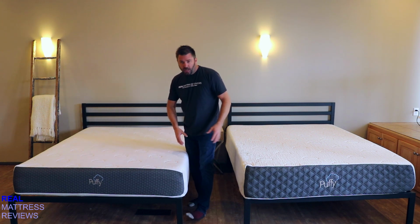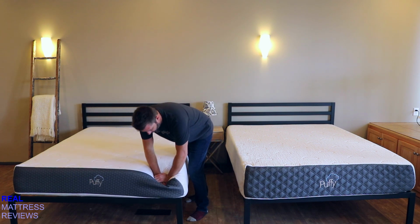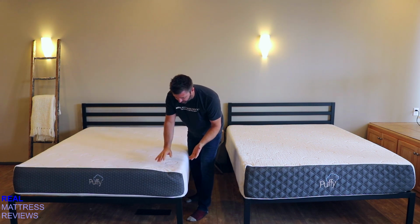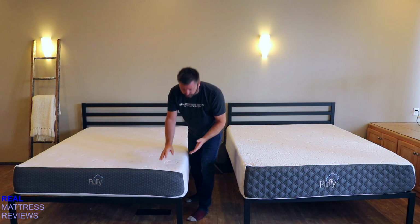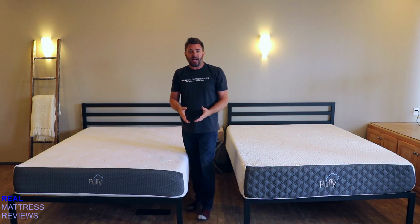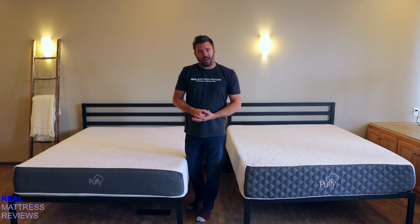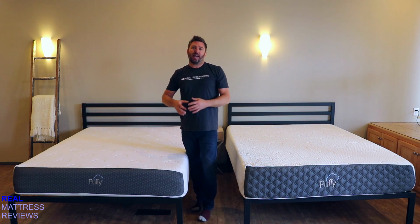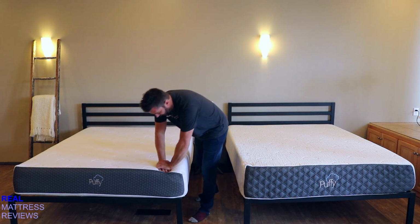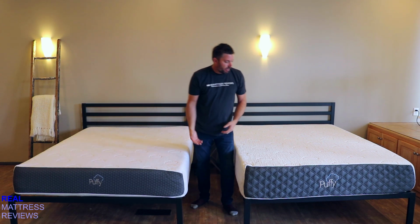So on the top layer, you know that they have the same comfort foams, but we'll just push down on the foam and give you guys an idea of the response time. As I push down, it comes up pretty fast in terms of memory foam. It's not super fast, which is a good thing because that would mean it's not a very good quality memory foam, but it's not super slow either, so you're not gonna have as much of a stuck feeling as you can get with some memory foams. So pretty fast on the 10-inch.